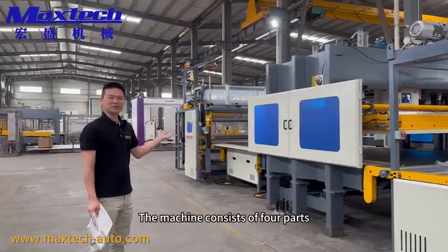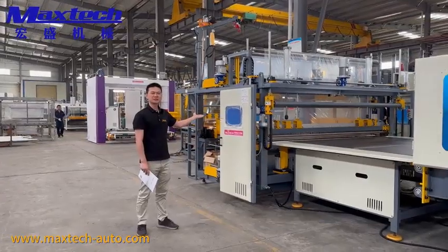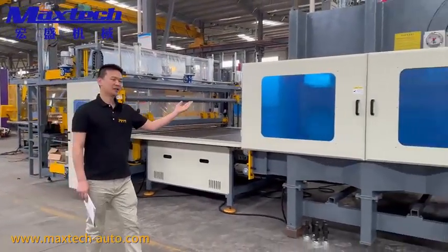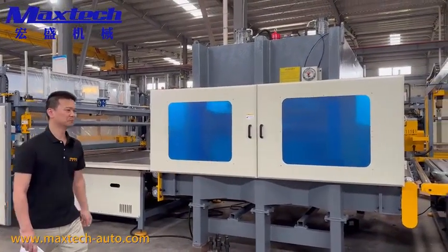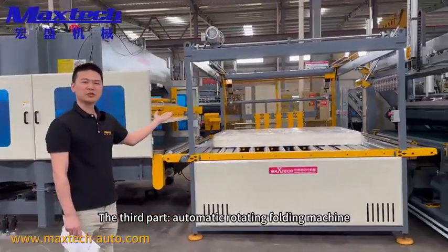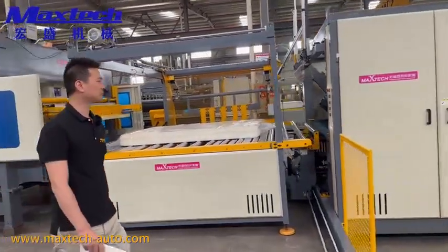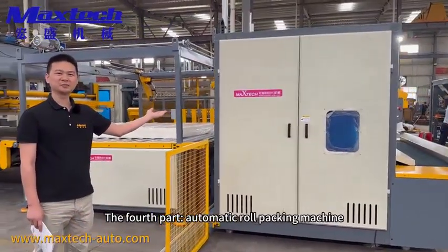The machine consists of 4 parts. Part 1, automatic quilting machine. The second part, automatic compressor. The third part, automatic rotating folding machine. The fourth part, automatic roll packing machine.